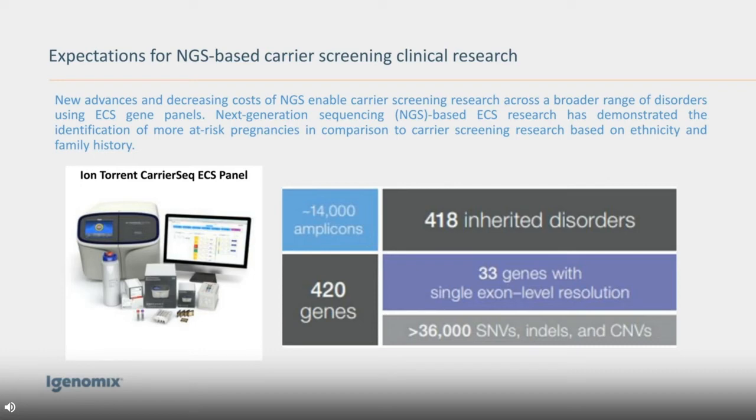When we talk about NGS-based carrier screening, we have to talk about the advances and the decreasing cost of NGS, which enables carrier screening across a broader range of disorders using expanded carrier screening gene panels. Next generation sequencing based expanded carrier screening research has demonstrated the identification of more at-risk pregnancies in comparison to carrier screening based on ethnicity and family history.